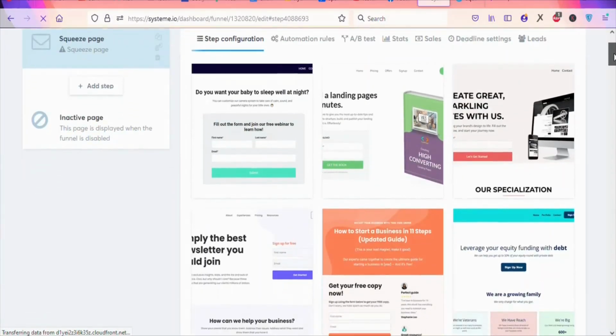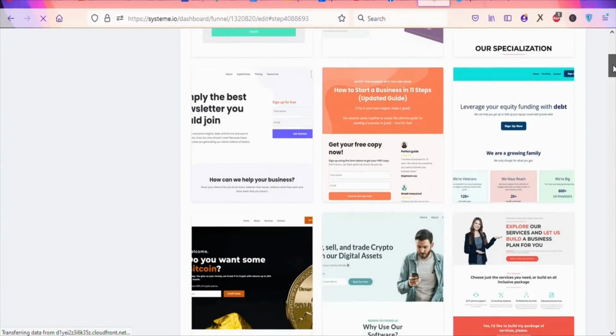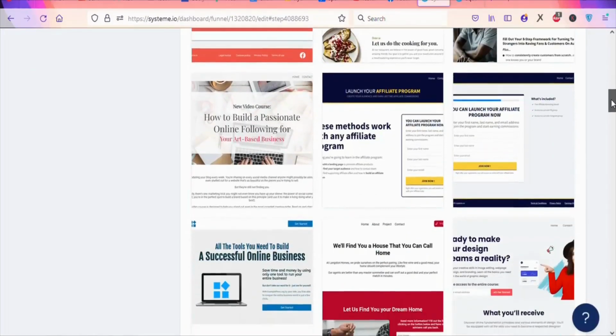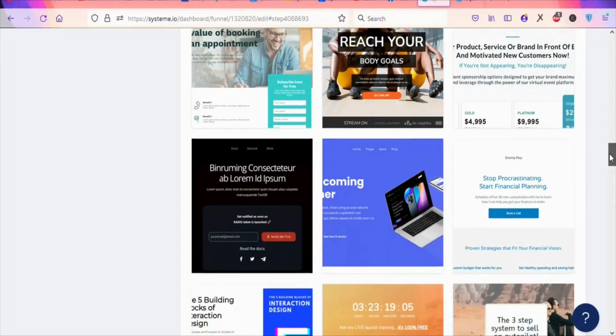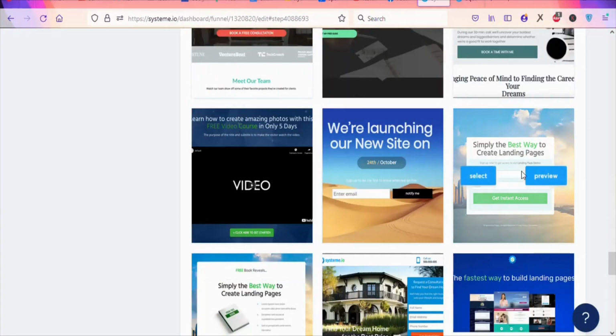Once you delete the thank you page, you can scroll down and select any of these templates. These are landing page templates that you can select and then add your own information. So you are going to scroll down and then select the one that you like. I'm going to be using this one right here. If you want to preview it, you can just click right here, previews. I don't want to do that.